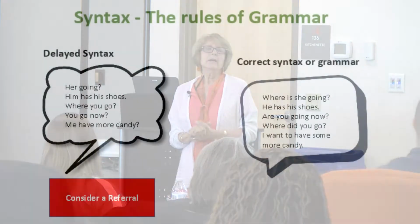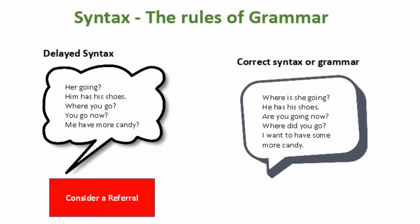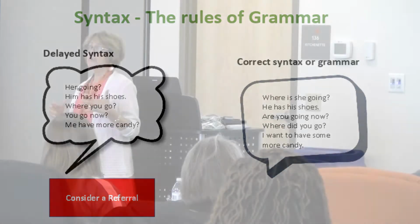I'm going to shift gears here a minute and talk about what we usually call grammar. In professional terms, we call it syntax, but it really is grammar. Grammar is how a child puts together their words using nouns, verbs, the objects of verbs, past tenses, pronouns. Now you heard Luke in the beginning. His grammar, his syntax was great.